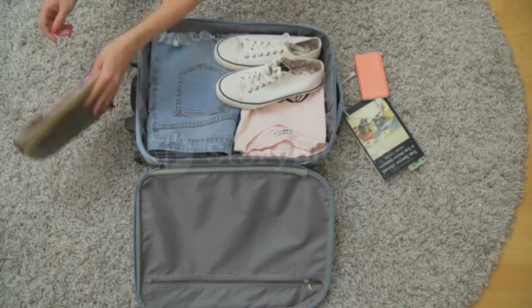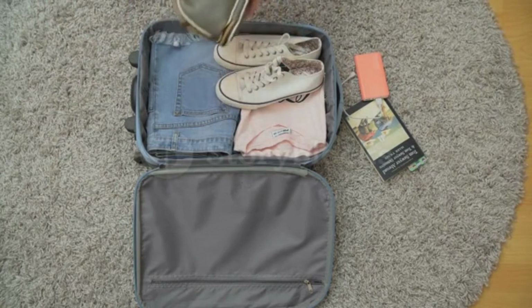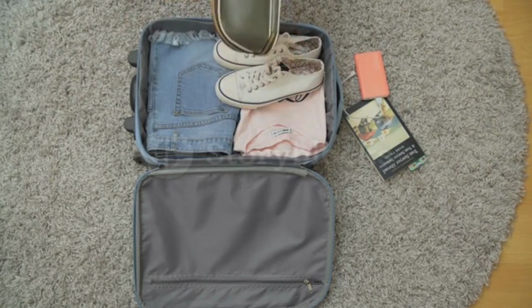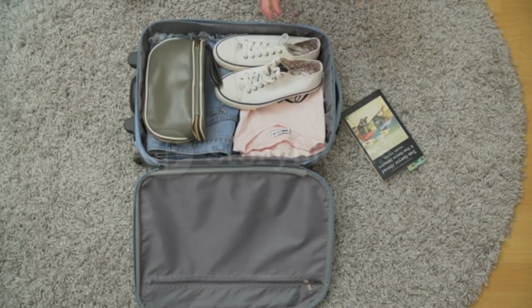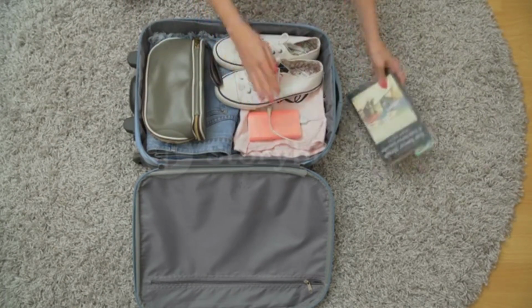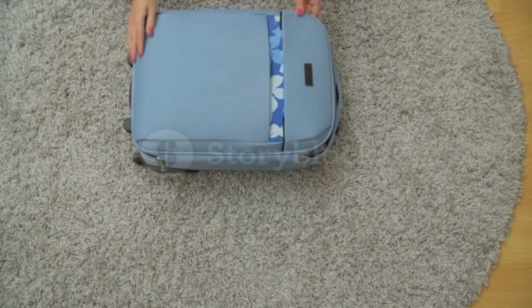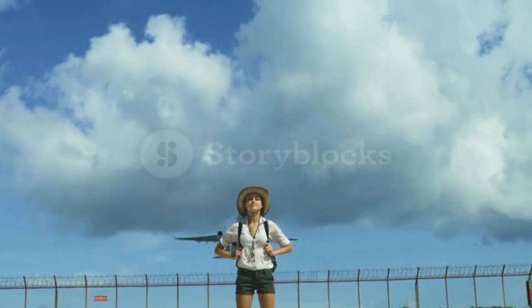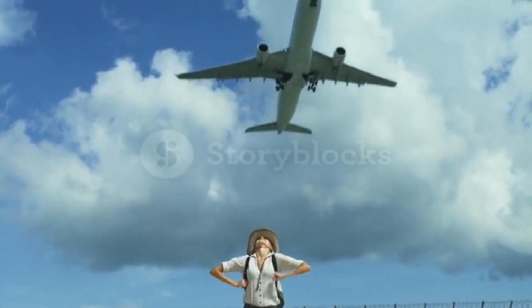7. Miscellaneous. Tailor your miscellaneous items to your destination and activities. For example, if you're going hiking, bring a portable water filter and trail mix. Consider packing a reusable shopping bag for carrying groceries or souvenirs to reduce waste. Include any specific items that bring you comfort or convenience, like a travel-sized umbrella or a compact travel towel.